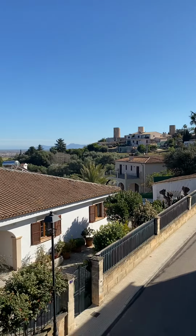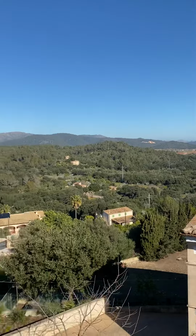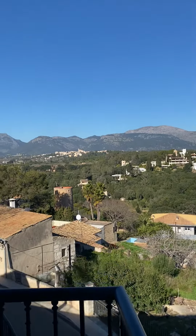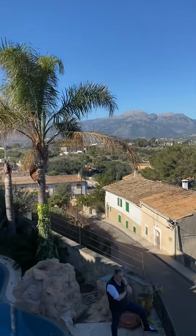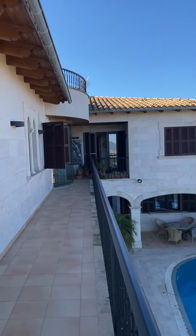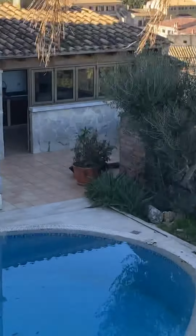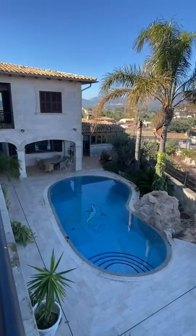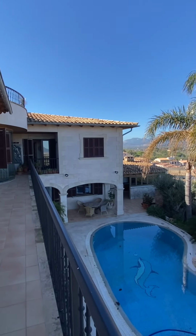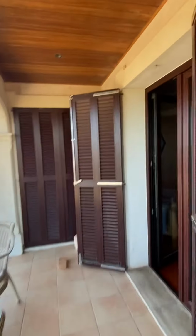We're in this beautiful town in Buger, next to Sa Pobla, Inca, Campanet, which you see now over there. And look at this property. Absolutely incredible. Here is the barbecue house, the pool. We have a really huge double garage. And the indoor pool.